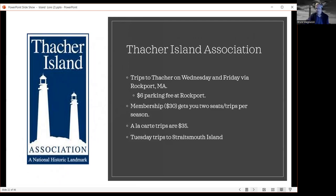You can kayak yourself and pay a landing fee, but if you want to go out on a boat, they have launches, which are very small. There's only about six people per launch. And I found out the most cost-effective way to get out there is to become a member, which is $30 a year, and that gets you two seats. So you can take a person with you, like I do with my wife sometimes, or you can go on two separate trips. And if you do separately, they're $35.